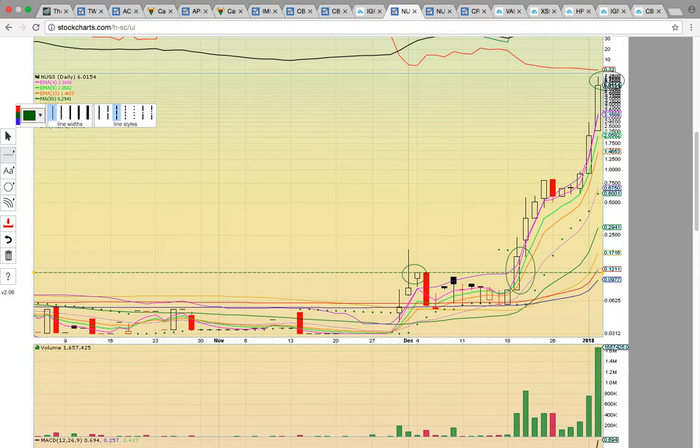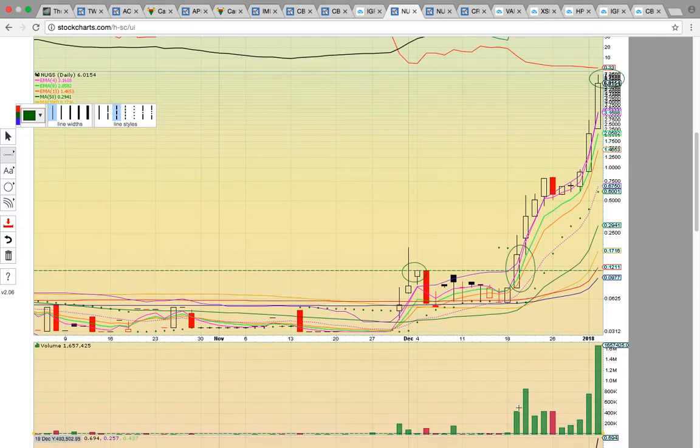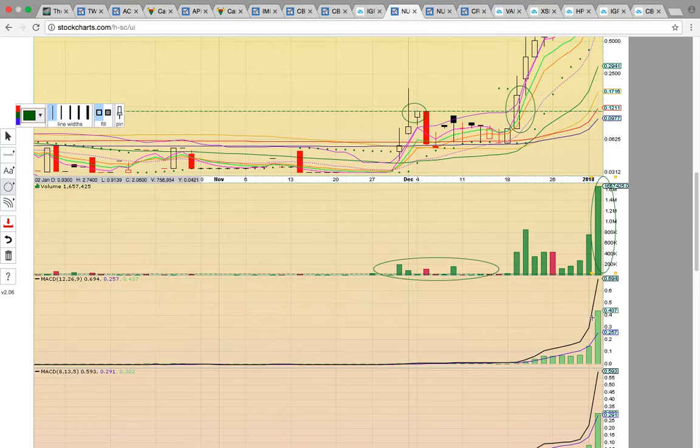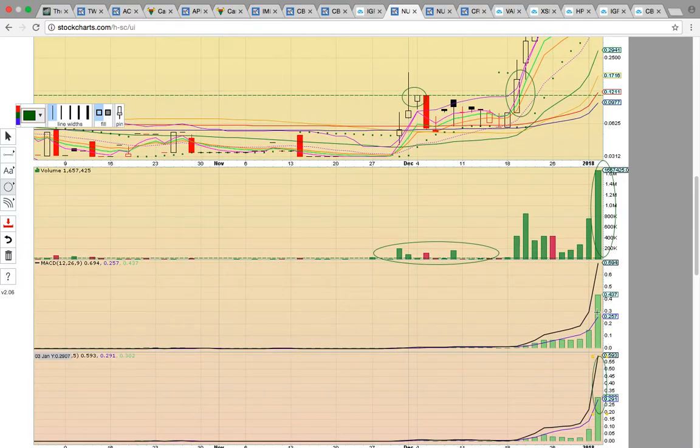This is why people play the penny stocks. This is the type of move. Notice how it started off with hardly any volume before, and then it really picked up. So just keep that in mind. A lot of these will start off very quiet. There's no volume before this, and then they can get really moving. And then once again, you have the big volume spike at the top. So we need to be careful of a potential cool down. Notice that the MACD lines are getting very perpendicular. That is unsustainable.